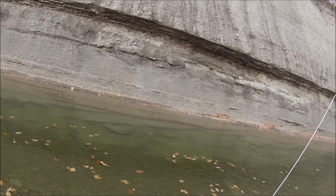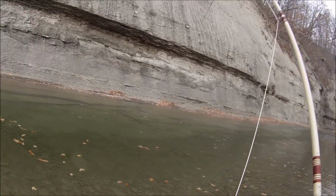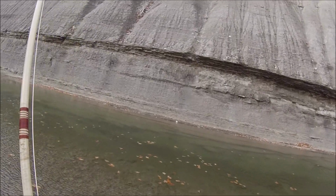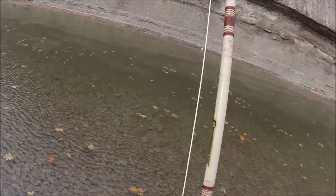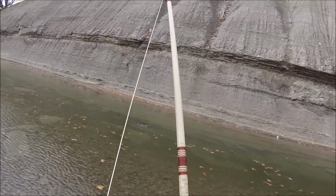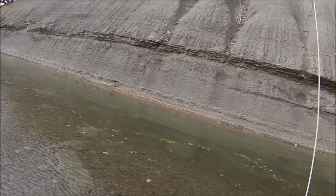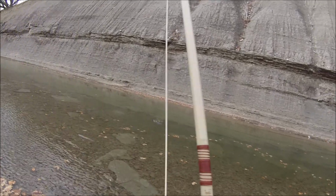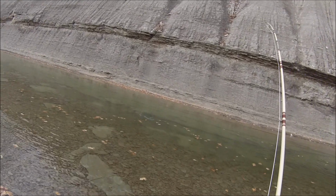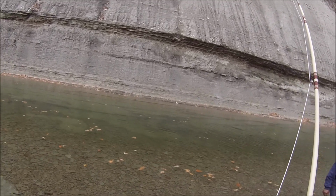There we go. There we go. Get the net. Got him. Just relax. Let me fight him a little bit. I got this one. I think I got him by the tail, though, which makes for an interesting fight, because I've hooked fish by the tail before. Oh, he's a nice one. Yeah, he's decent. Just relax, just be patient with me. Let me fight him. Yeah, I'm going to be fighting for a minute. I'm going to let him wear himself down a little bit.